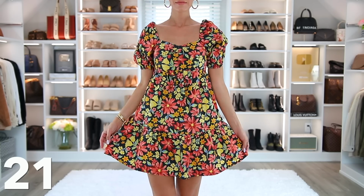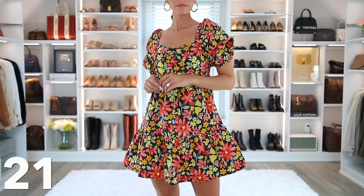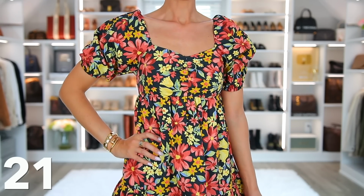It's just really bubbly. The material is not stretchy at all, but it just lays really nicely. I just love the colors. It's definitely more prominent. It kind of catches your eye. I don't usually go for a lot of colors, but this one, it just works.